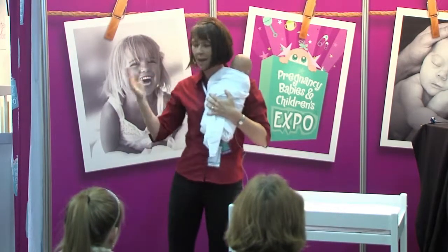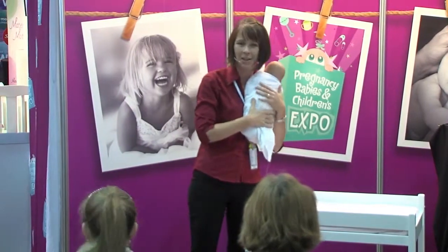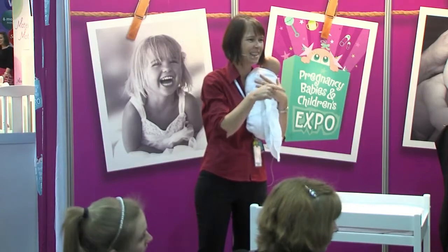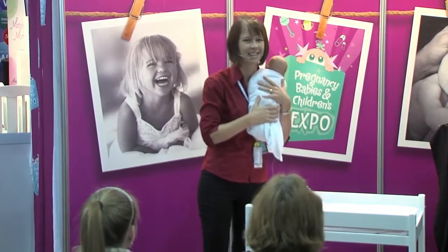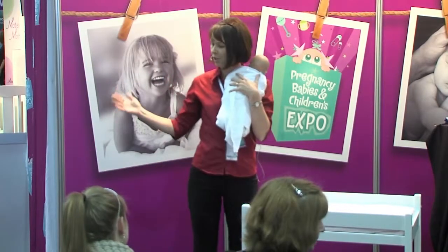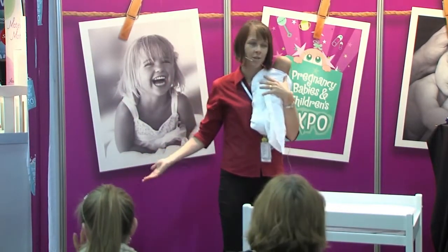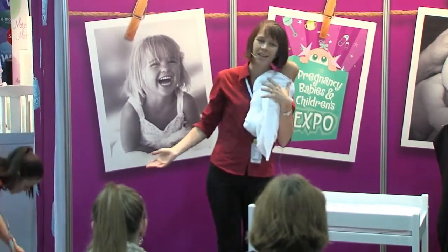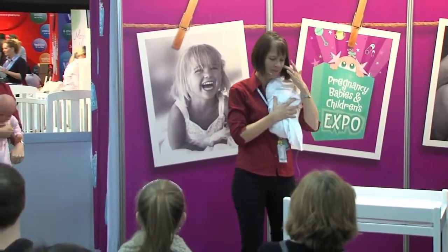Now we do have some other babies here. We've only got one actual baby here, and he's snug as a bug in his stroller. But we do have some other slightly oversized newborn babies here, if anybody would like a practice one.